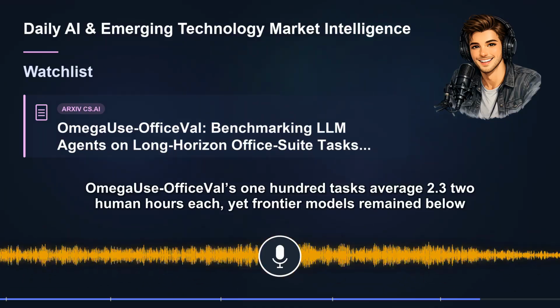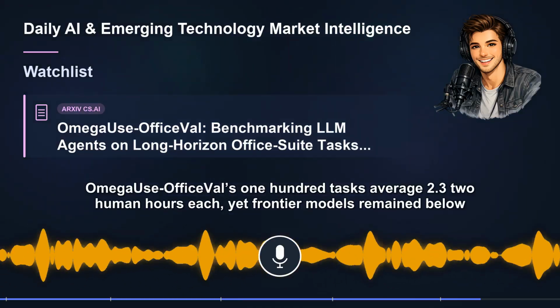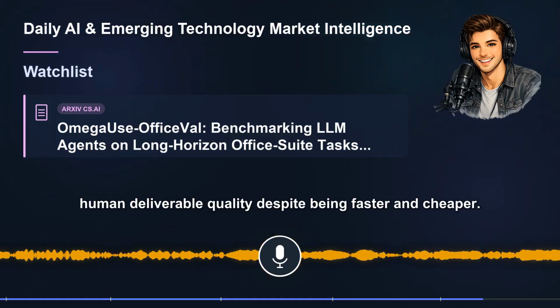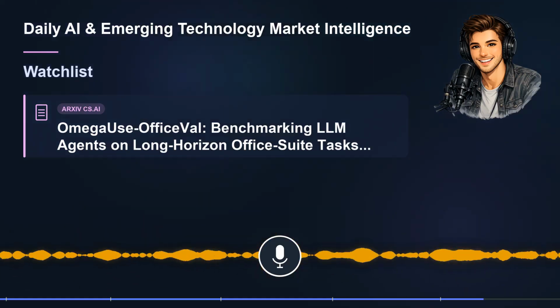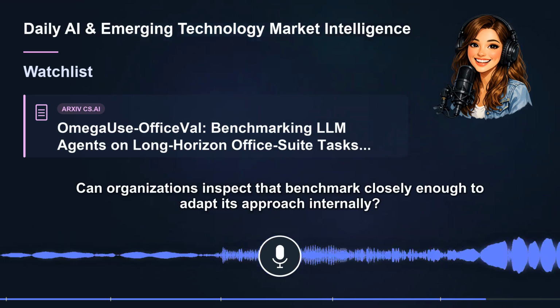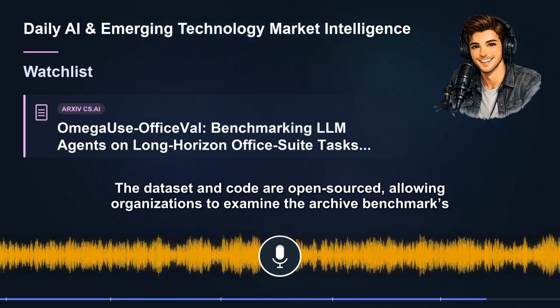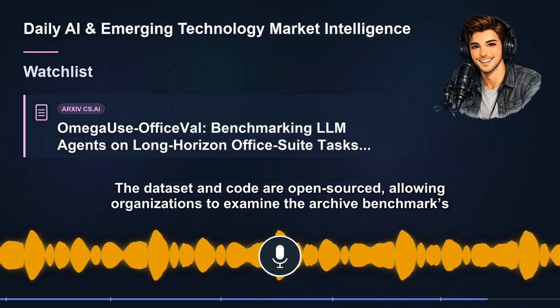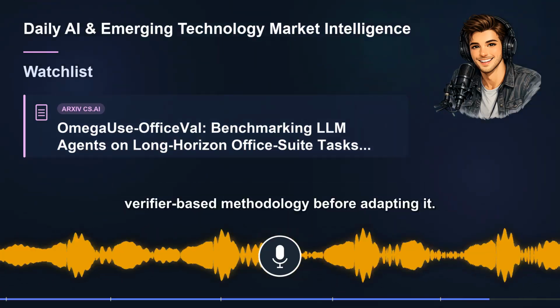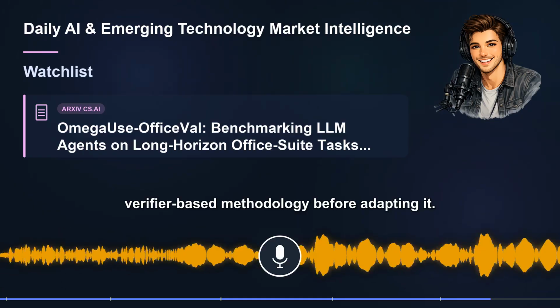OmegaUse-OfficeVal's 100 tasks average 2.32 human hours each, yet frontier models remain below human deliverable quality despite being faster and cheaper. Can organizations inspect that benchmark closely enough to adapt its approach internally? Yes. The dataset and code are open-sourced, allowing organizations to examine the archive benchmark's verifier-based methodology before adapting it.